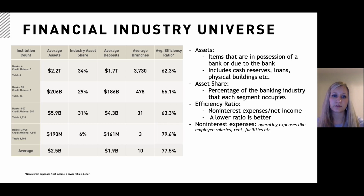Because those branches are expensive, there's an efficiency ratio there. An efficiency ratio is non-interest expense as a share of net income. A lower ratio is better. So it's expenses over income, and you do want to have a lower ratio in that regard. So you can see that while some of the largest institutions in the US have the most branches, their efficiency ratio isn't the best either. That's where the more regional banks have a better efficiency ratio, probably because they can balance technology with their physical footprint.